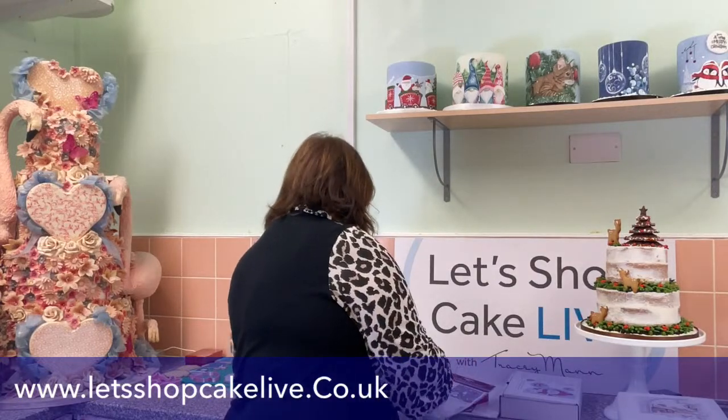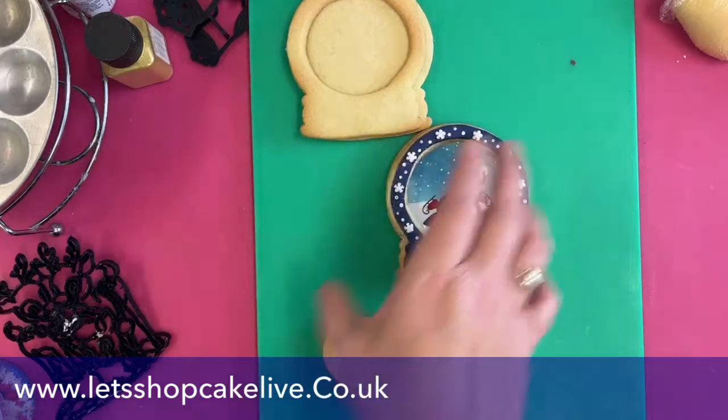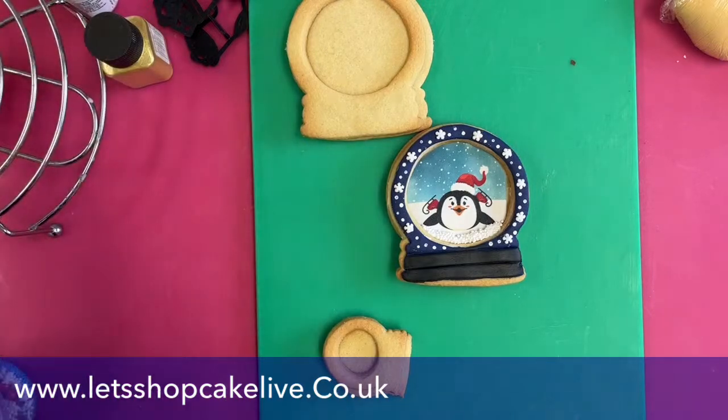Right, let me just move everything out of the way. I've forgotten to pick up the snow globe cookie cutter, so I'm just going to put those there for a second while I run around the other side. There they are. Oh, thank goodness it wasn't far away. So this one is one I have done. You'll see this one on TikTok. I did it as a video. It went out yesterday. So if you want to see how that one's put together, I'm now going to do a slow version of this one, but we're going to do it with a different topper. So I've got this silly lighter.